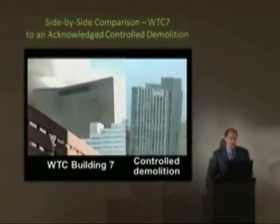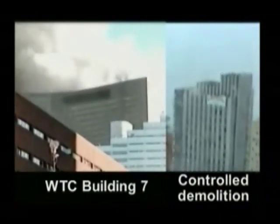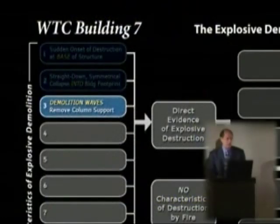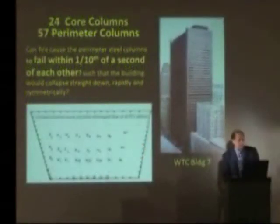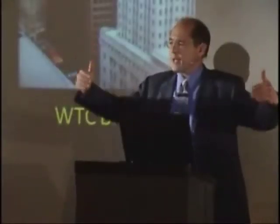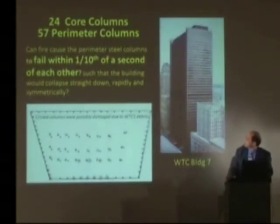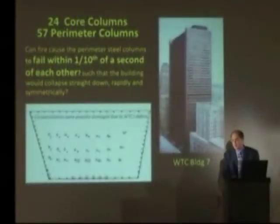Let's take a look in this side-by-side comparison with a known controlled demolition on the right. Did the building fall into its own footprint? Pretty much so. Do we have demolition waves? And how do these remove the column support? Well, here's a floor plan of Building 7. Now, to bring a building smoothly, symmetrically into its own footprint without falling over, what we have to do is remove the core columns, because what we want to do is bring the outside of the building in on itself. Now, this involves a high degree of precision that fire is not capable of.